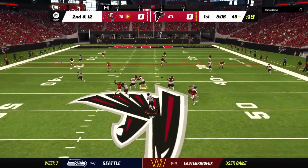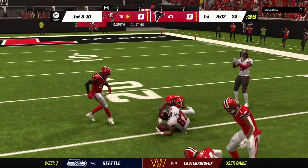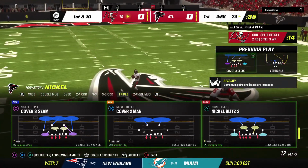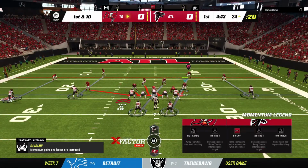Throwing now is Geno. Open man, that's Noah Fant, the tight end. And that's going to be good for another first down as the tackle's made at the Falcons' 24-yard line. 17 yards on the pickup there, and the drive will continue.